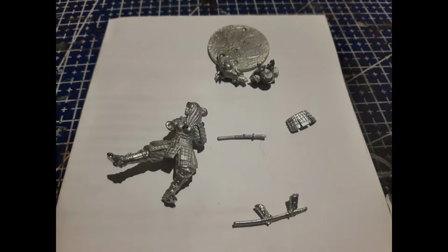Really nice detail on the armor, the stitching and stuff like that. This will paint up really well. Can't see any real mold lines, which is really, really good. Sometimes you get these horrible mold lines, and I don't see any of that. This is a really high quality figure. Definitely want to get more as they move forward.